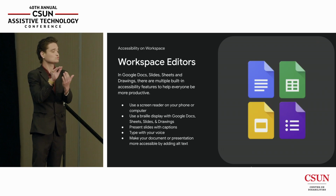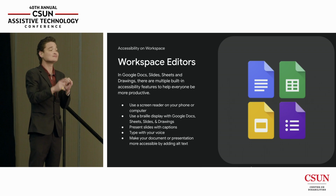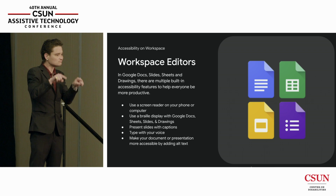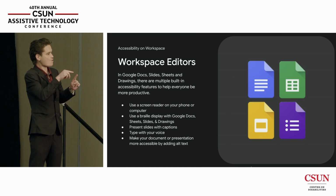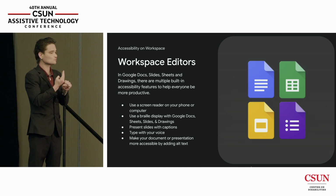And last but not least, we have our workspace editors, so Google Docs, Sheets, Slides, Forms, and many more. Our editing tools offer multiple built-in accessibility features. If you turn them on across the editors, you'll actually see a nice little accessibility menu in our toolbar, and that can go in and show you a variety of capabilities, especially for screen readers and Braille users.